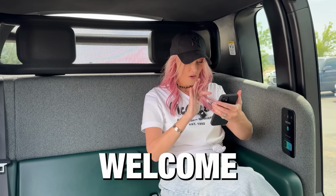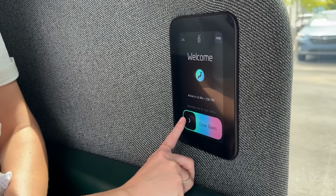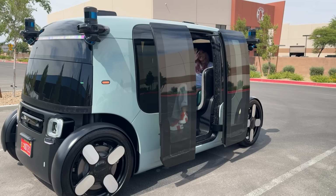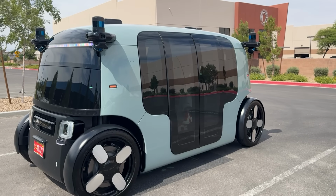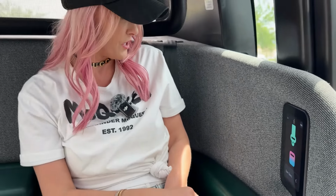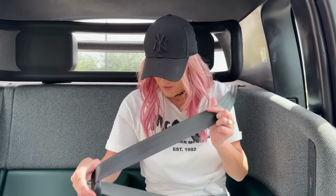Okay, now. Welcome to Zoox. Oh, welcome. Please use the touch screen to close the doors. Okay, I will. Oh yes, there it is. Close the doors. Okay, look. See ya. Cool, and then it will not move until you put your seatbelt on. Another safety feature. So, let's do that and get on our way.